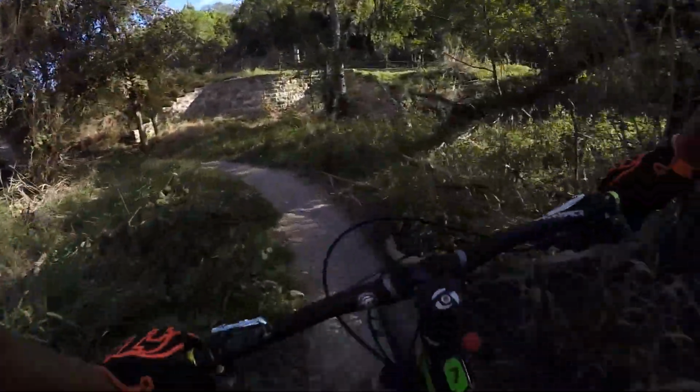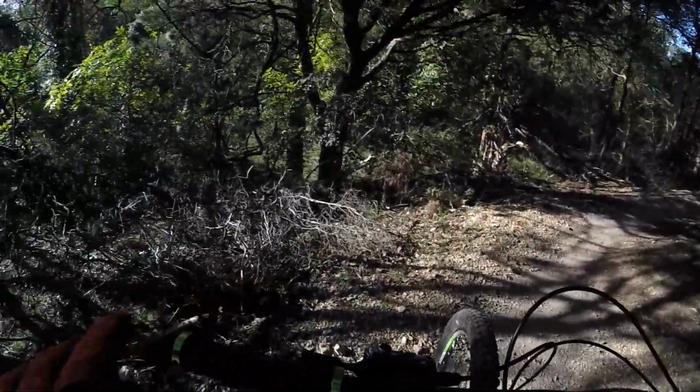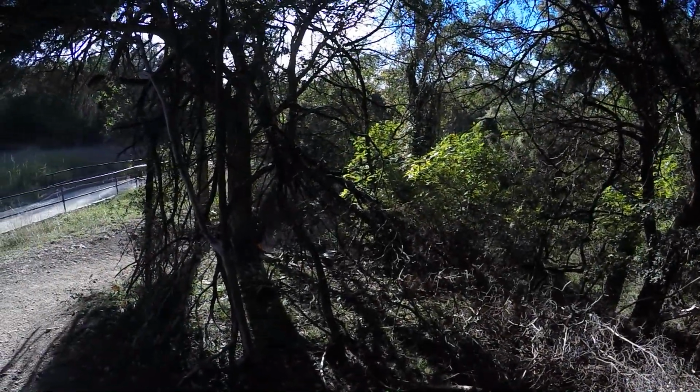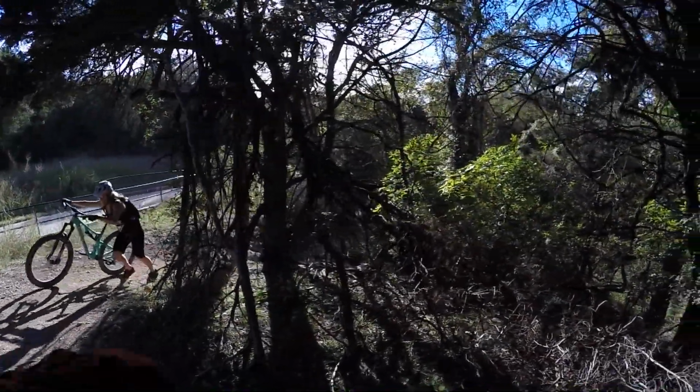And then there's a climb right here, which Whitney can't do yet, but it's pretty easy. You just gotta go really, really fast. There we go. Let's see if she gets it. She's going. Give it your best. All right.